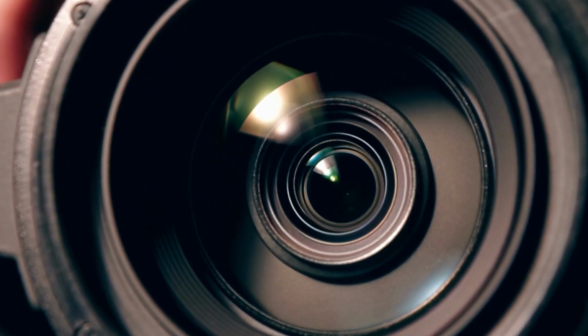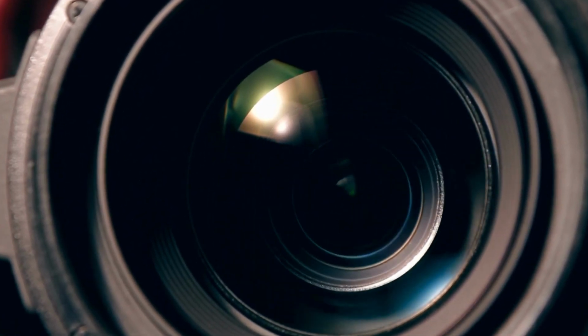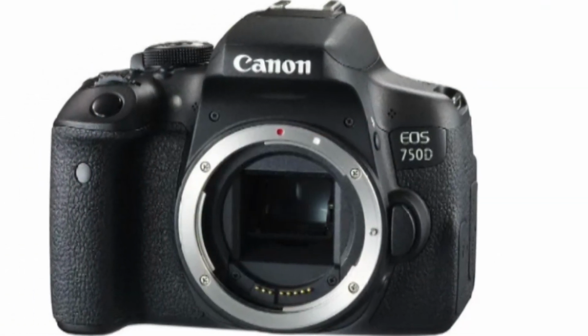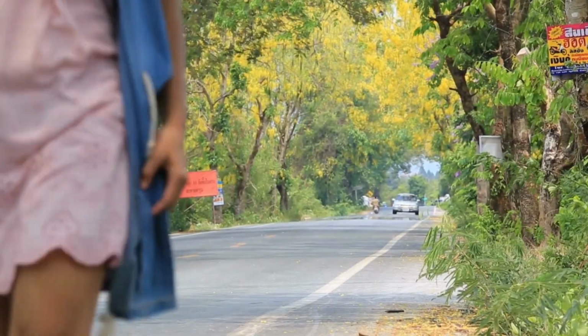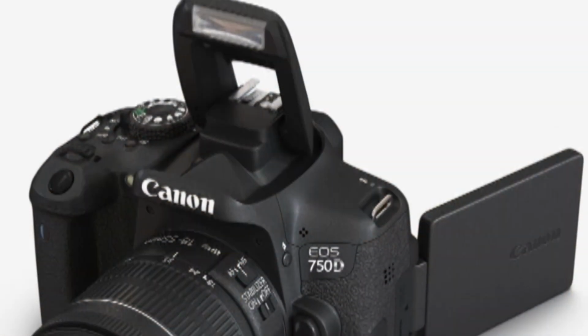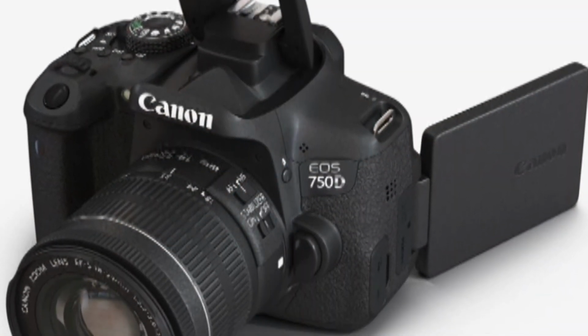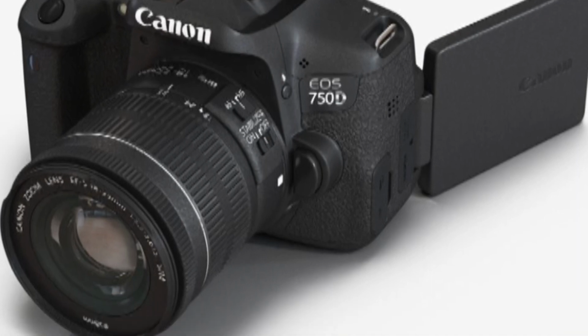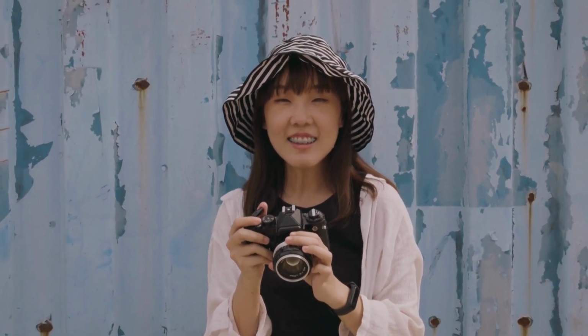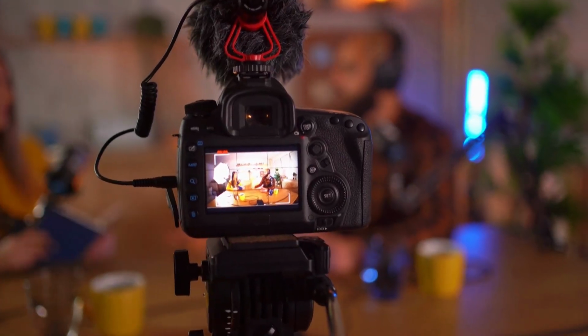For those with a compatible NFC device, pairing it with the 750D couldn't be easier. Simply enable Wi-Fi and NFC through the menu before touching the devices together to initiate a wireless connection. If, like me, you own a smartphone that doesn't feature NFC, the connection process takes a while longer, and you're required to select your desired Wi-Fi function before connecting to the network from the smartphone's Wi-Fi settings, a process that takes around 30 seconds. Canon's Camera Connect application is one of the better apps.